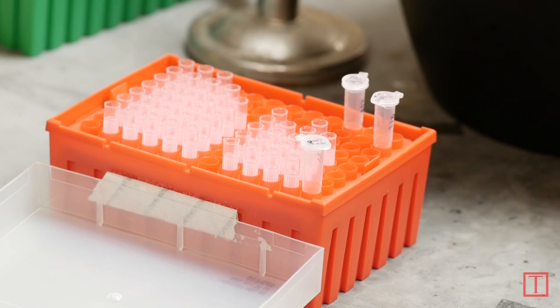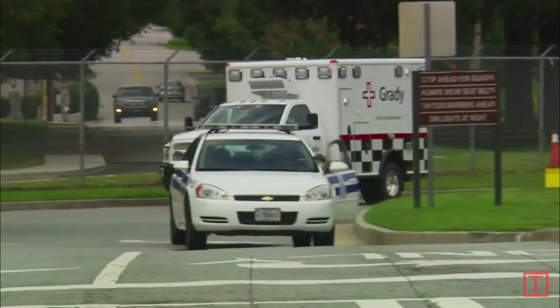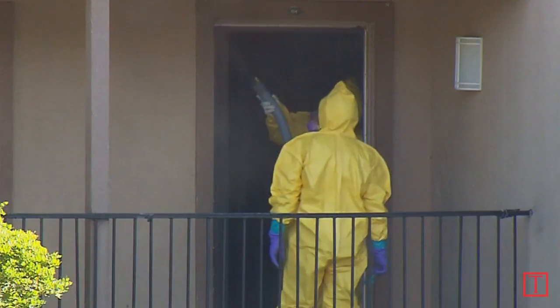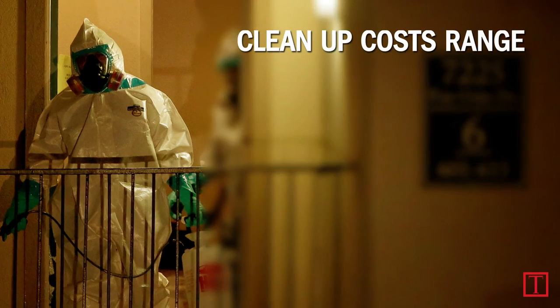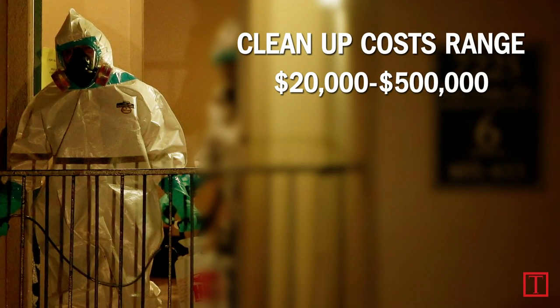But there are other costs surrounding Ebola to consider. First of all, after patients are diagnosed, they may have to be transferred to specialized centers, which may or may not be covered by your insurance. Cleaning up an Ebola-contaminated apartment is another big expense. Cleanup costs range from between $20,000 to $500,000 depending on the size of the apartment or home.